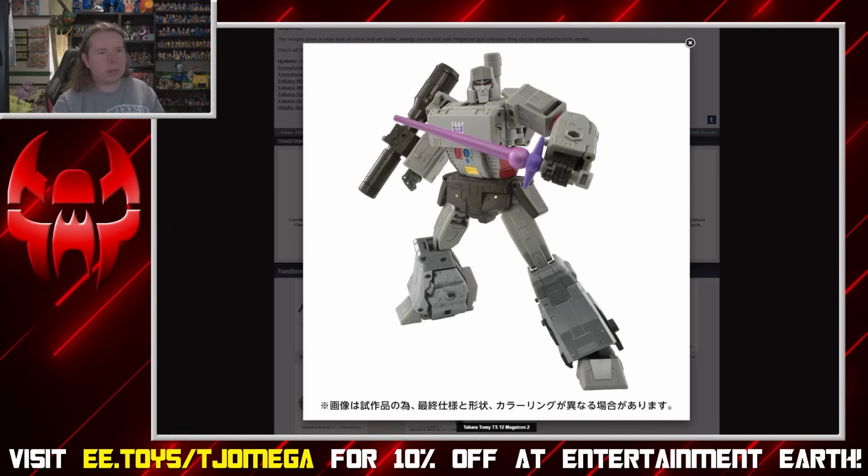The interesting thing to note here is that this Megatron has no issues with his color. Like, the gray is a little bit warmer. There's a slight bit of tint to it. And the legs are not blue. They're just flat gray. And he looks way better. This Megatron looks way better.